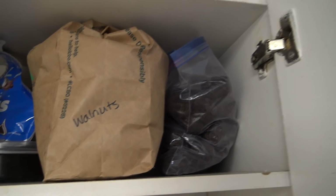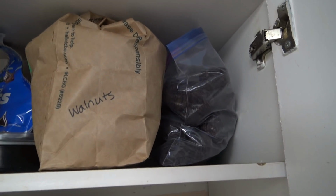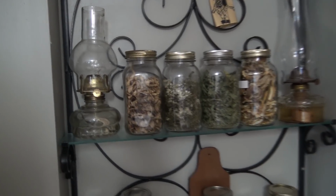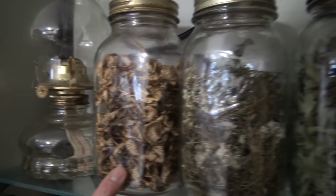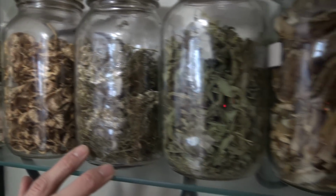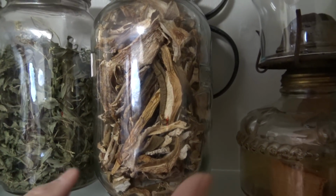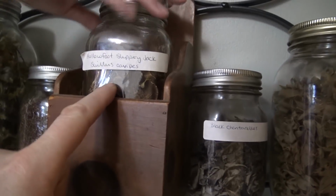Some walnuts. Just the walnuts for the big wild year. So this is the mostly mushroom wall here. I'll just zoom in and name off some names. Those are winter chanterelles, those are yarrow, this is wild mint, this is lechinums, and then down on the next shelf we have some really old mint, we have black chanterelles, we have hollow foot slippery jacks.